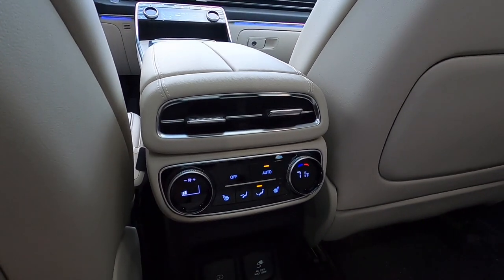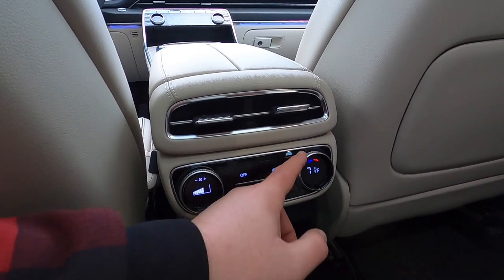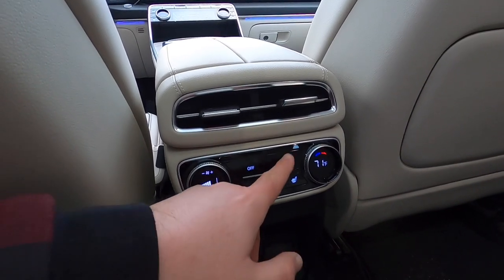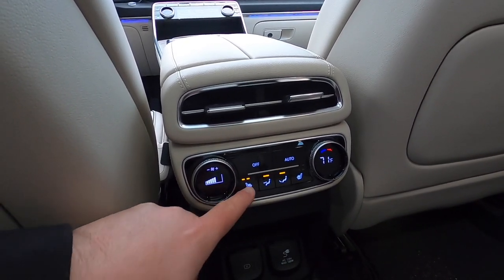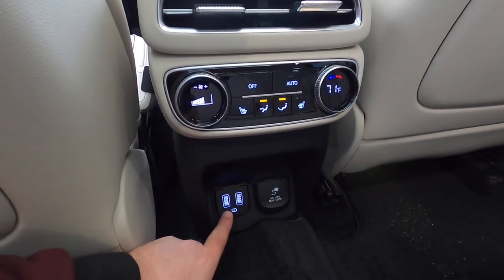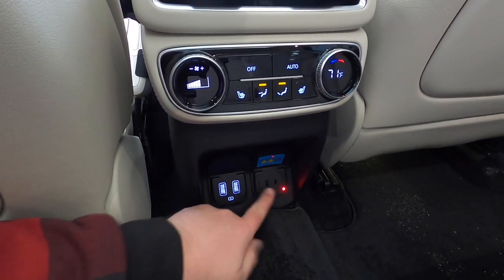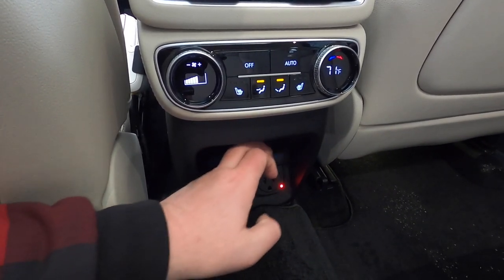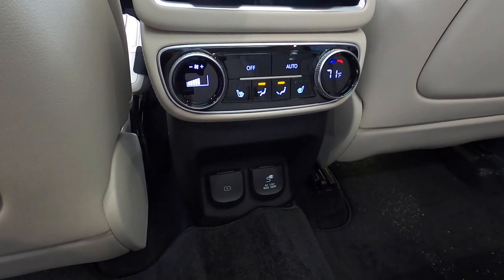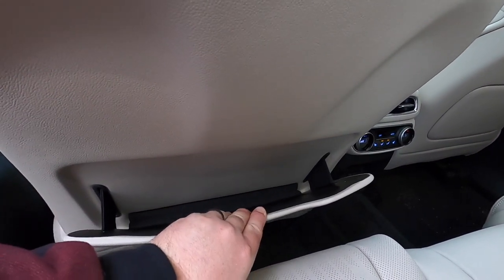They've also got their own climate control back here with their own fan speed, panel distribution, temperature controls, automatic climate controls, and outboard three-stage heated seats. Down in the floor, two USB charge ports, and you have a 115 volt, 150 watt household style AC outlet. Another nice feature is there are seat back map pockets.